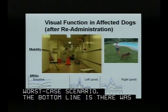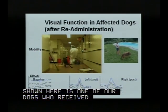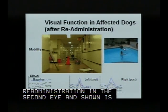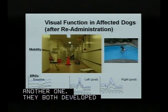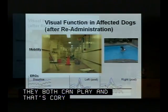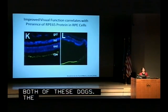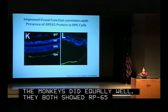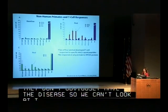Shown here is one of our dogs who received readministration in the second eye, and shown as another one. They both developed electroretinograms after the injection. They both can play. In fact, that's Corey playing with one of them. And in fact, we've adopted both of these dogs. The monkeys did equally well. They both showed RP65 expressed in the different eyes, although they obviously don't have the disease, so we can't look at the ramifications of disease.